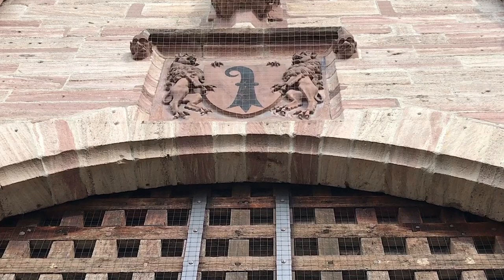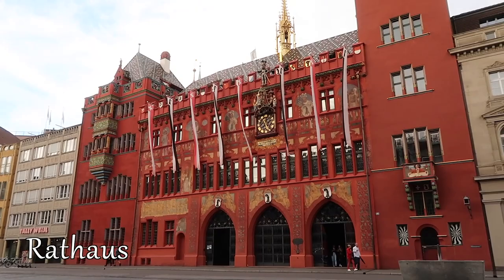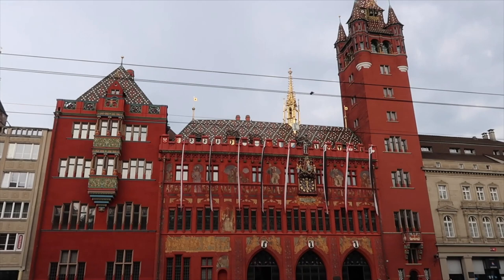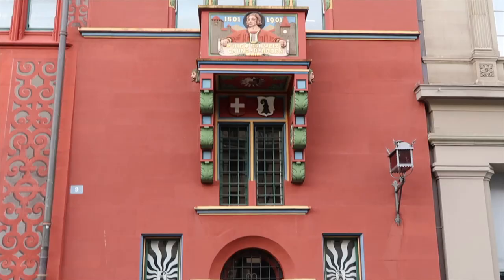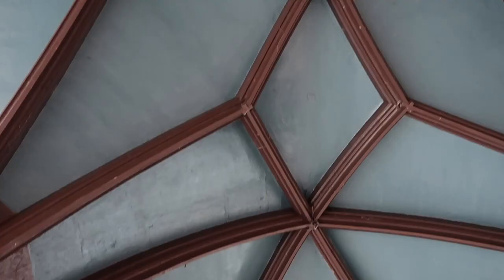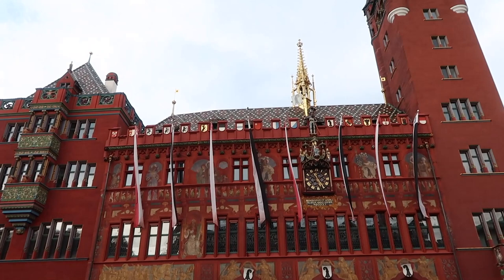The center of the old town is a Marktplatz, market square. The town hall, Rathaus, is located here. The town hall, made in the late Gothic style, stands out against the background of other buildings with its red color. The building was built at the beginning of the 16th century. In the 17th century, a chancery was added. Around the same time, colorful murals of the building were made. At the beginning of the 20th century, a tower was added to the building.